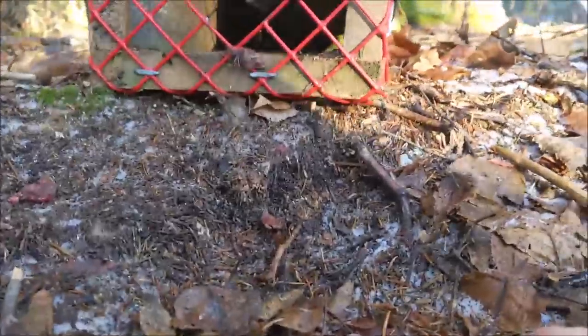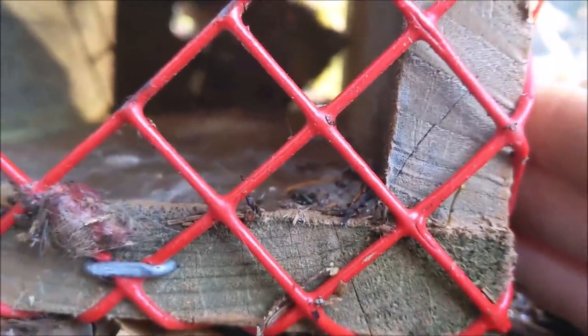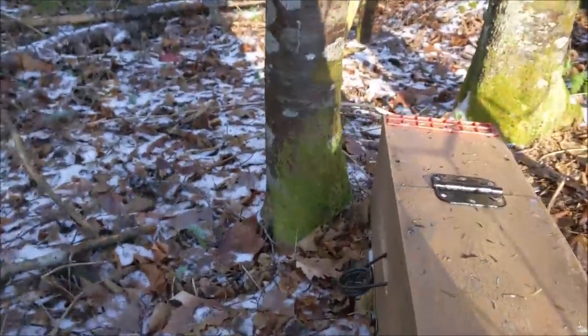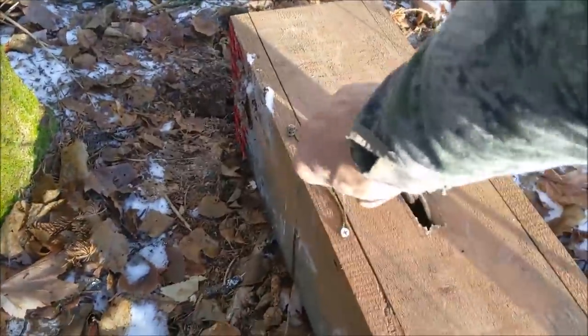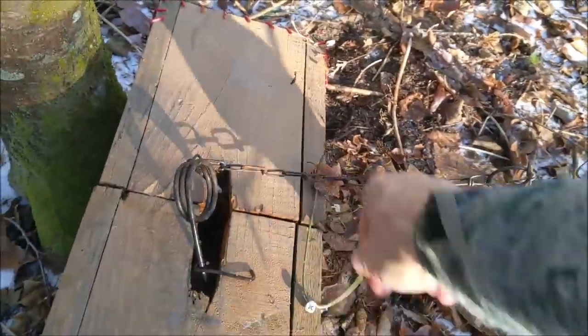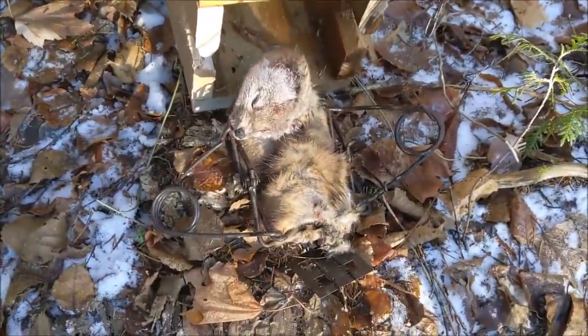And oh yeah, we get a Marten in there. Uh-oh. We get a Marten that got eaten by something else. Oh man, I hate that. This might not be good. Yep, we got a Marten that got eaten.